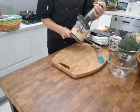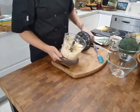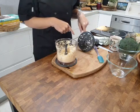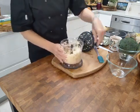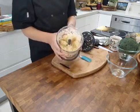Now, by the way, if you're wondering, I bought this online because I went into about 4 or 5 different shops, and not one single store had a stick blender that I could purchase. So I actually bought this online, and I think it was Amazon, and it came the very next day, and I'm really, really impressed with it because it makes short work of our garlic.